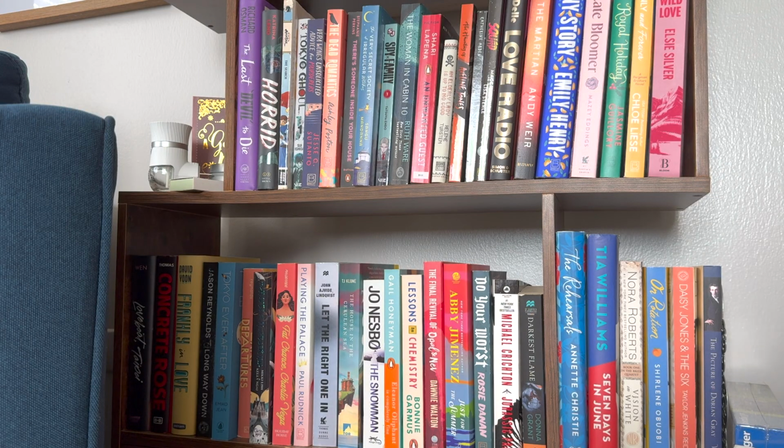And the final shelf that you see on this bookshelf in my living room, you can see that it backs right into the chair that I sit on, which is fine. I can still easily access those books. It's just they're sitting in the shadows, which is maybe good for them for not getting sunbleached. I have Love Boat Taipei. I have Concrete Rose, Frankly in Love, a few other books I picked up very early on in my reading journey.